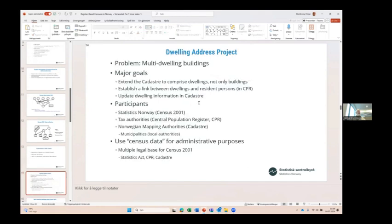As I said, the dwelling address project was used to assign a dwelling number to every dwelling, and the census was used to collect this data. The main purpose was dwelling buildings in cities where they're on one address, and in one building there are often many dwellings, and all those people living on the same address are obviously not living in the same households.